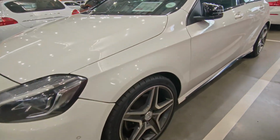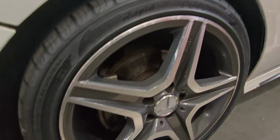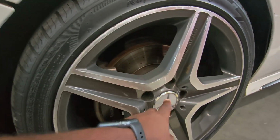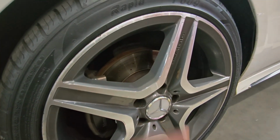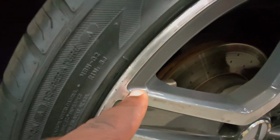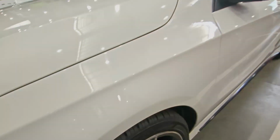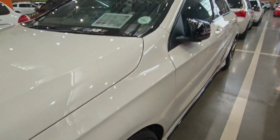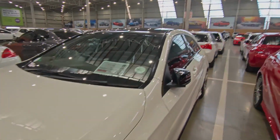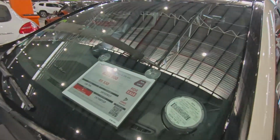You can't have an old car which has a lot of damage. The rims are damaged, they're scratched all over, but the car is overpriced. You can see that things are starting to fall off. So in terms of the price, it does make sense, but I wouldn't advise anyone to pay that amount for a car that has 30,000 kilometers.